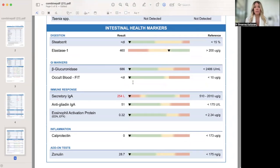Steatocrit, the first marker, tells us about the amount of fats that are present in the stool. When you consume healthy fats, avocado, nuts and seeds, extra virgin olive oil, these should all be digested and absorbed. We should not be seeing high amounts of fats present in the stool. We're not seeing this here. It's less than detectable limits.